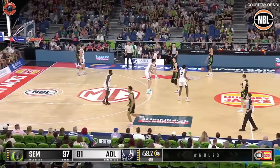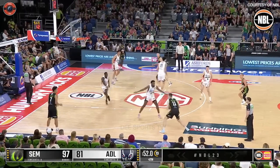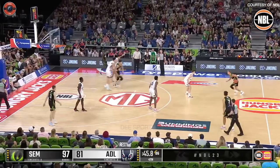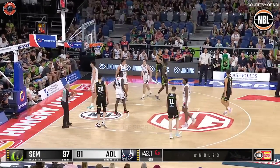Adelaide will play Brisbane on Saturday, a home game for them, and then on Monday of next week they'll host Tasmania. So back-to-back games at the Entertainment Centre for them. It's just starting to get to that critical point of the season. Yeah, they are falling into must-win games, and well within their capacity to win them.